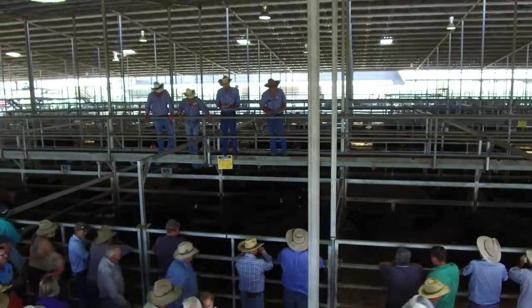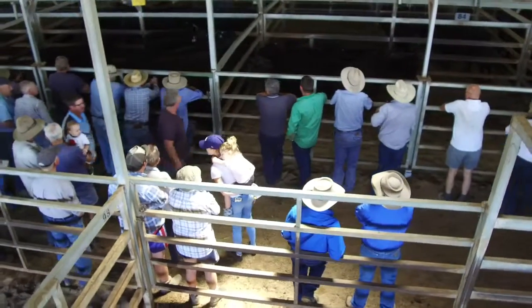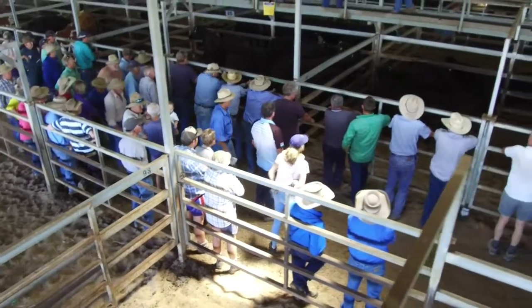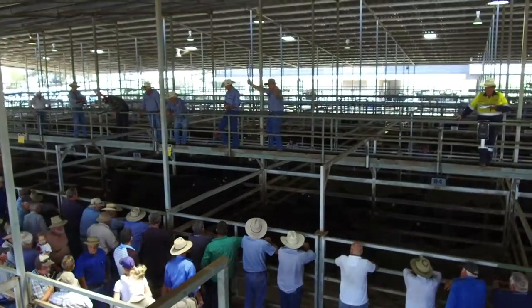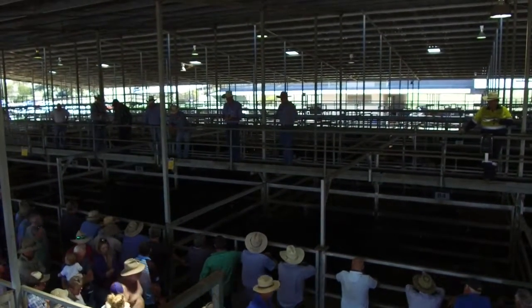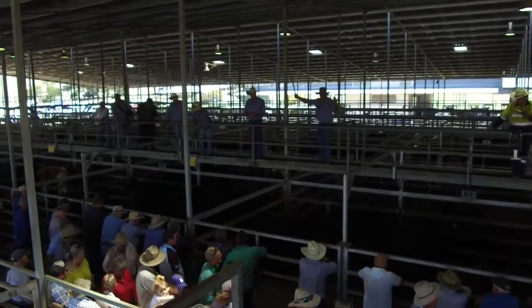Run your eyes over the cows, but have a look at the calves, ladies and gentlemen, doing a tremendous job there. Come on for them today. They're going to make 1750, 1700. Who's got 17 to go? Who's got 1650 or 1600? They're going to make it. Well, give me 15. I bid 14. I bid $1,400 bid. Have a look at the calves.